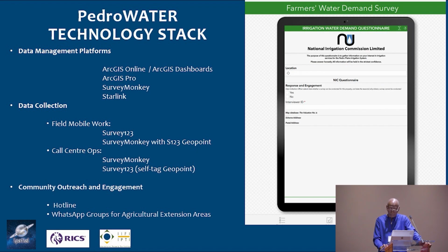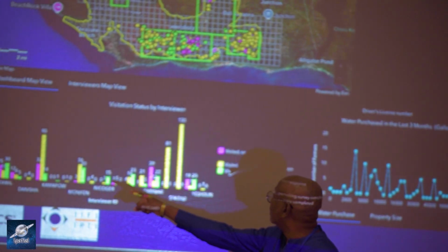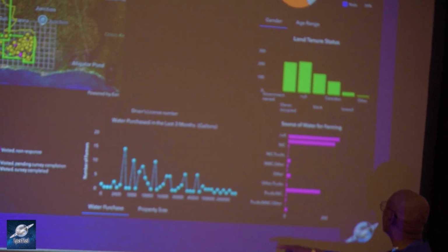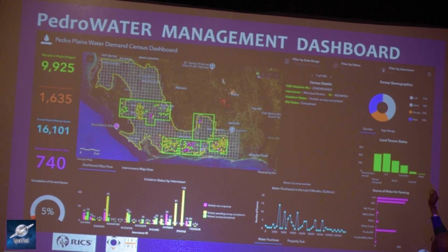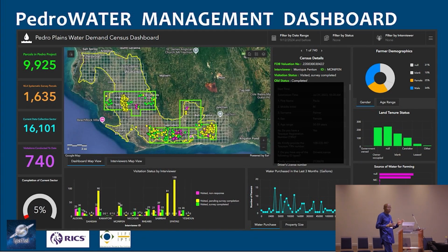This is an example of what the dashboard looks like. A section of our pointer, but the section here speaks to the DCOs and the DCOs' performance. Here speaks to the water usage answers that we would have gotten from the farmers. Source of water, demographics in terms of male, female breakdown, and also something on land tenure status. The dashboard is flexible. You can morph the dashboard to anything that you want.